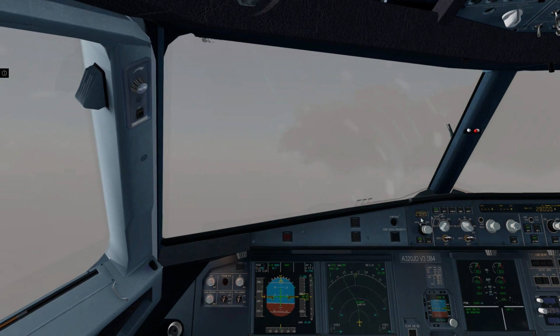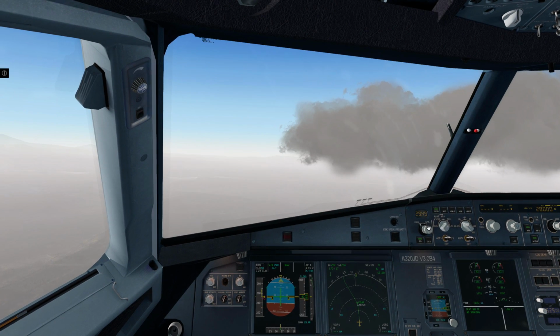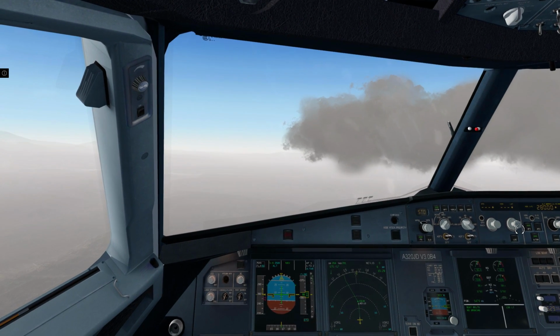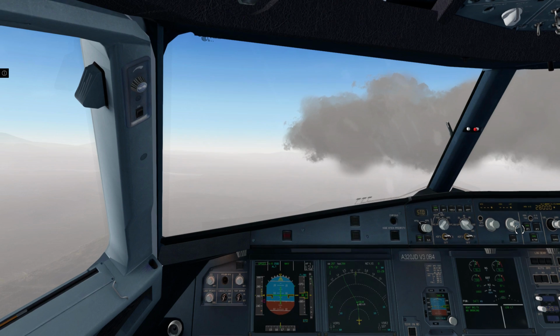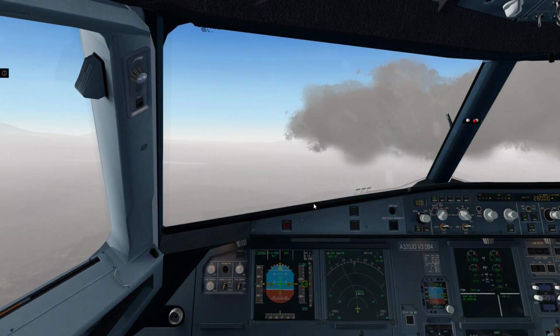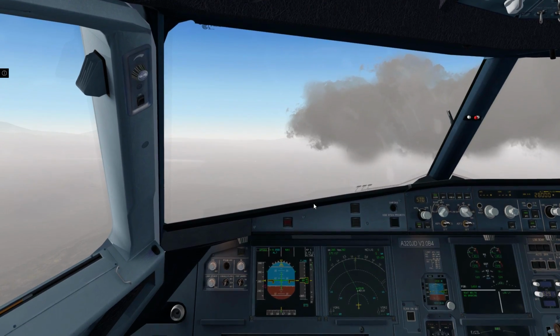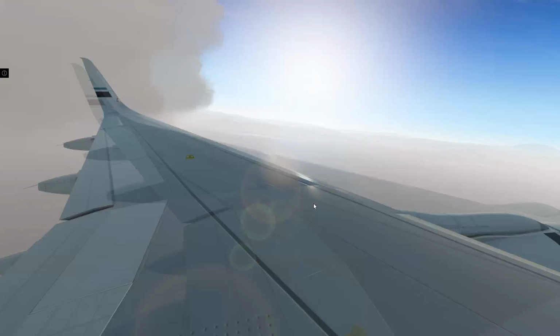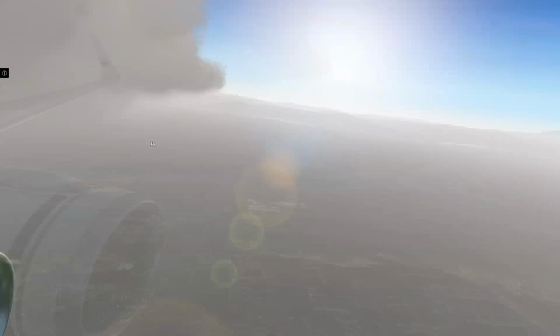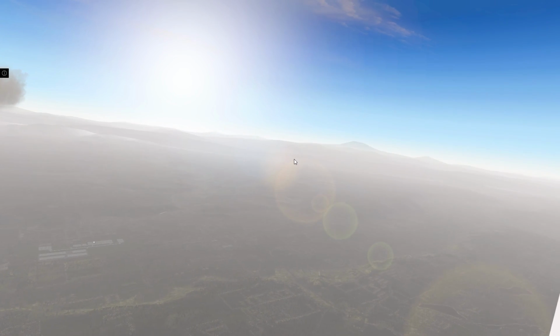Splendid. Okay, 6,000 feet. We can now cross over to standard. Standard baro cross check. Passing flight level 061. Autothrottle. Oh, I'm speeding. I might get a ticket. Okay, that's better. I have this massive shadow bug at the moment. It's really irritating.